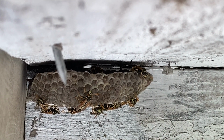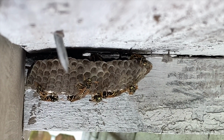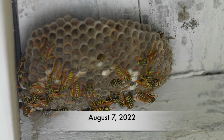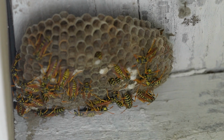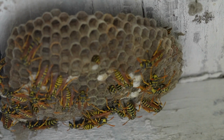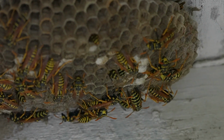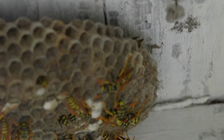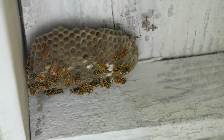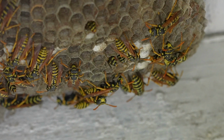If you compare these shots to some of the earlier episodes in the series, there's a marked difference between their activity level now and what it was a couple weeks back, a couple months back. Here we jump ahead again a few days to August 7th, same thing, very quiet. Plenty of wasps on the nest, just not a lot of foraging, not a lot of coming and going. It is very hot now, it's August, so the heat does keep some of them down, maybe more than it would have at certain times of day earlier in the year. But regardless, there's quite a bit less activity. These clips are slow motion clips, but still you can tell there's really nothing coming or going.